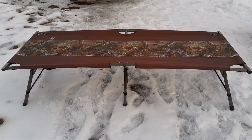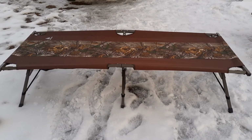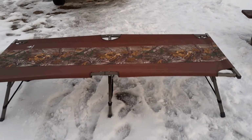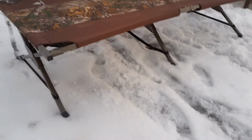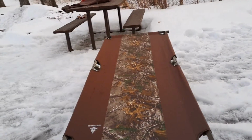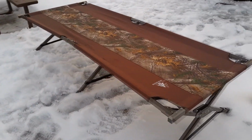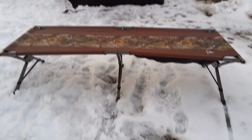Okay, so tonight I'll be sleeping on this Woods cot. It's the extra large cot, extra wide. I think it's a couple inches longer than an average cot as well. It's fairly sturdy. Leg braces. I got it on sale for I think like 120 bucks last year.